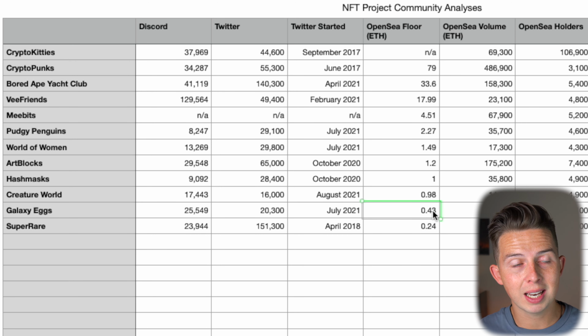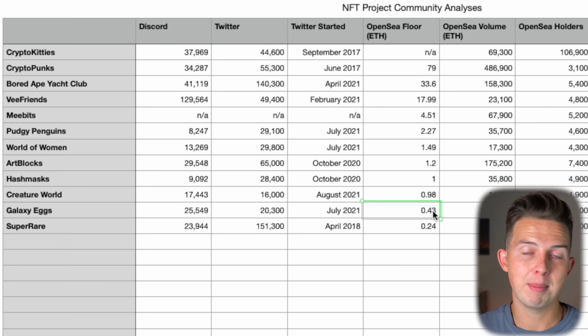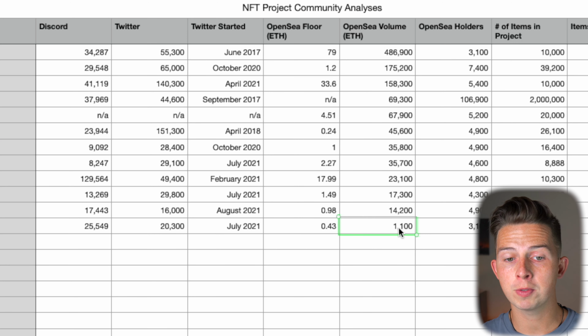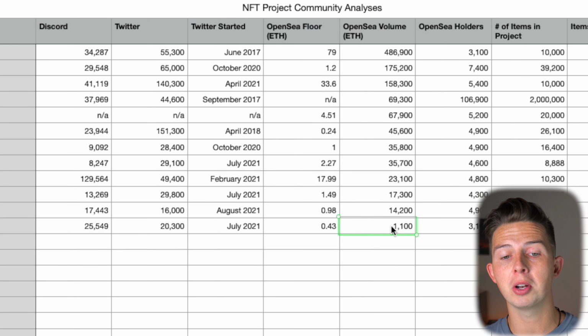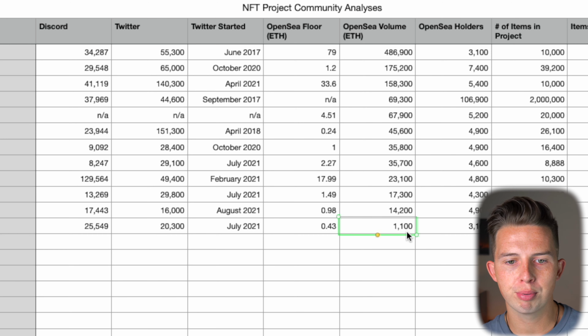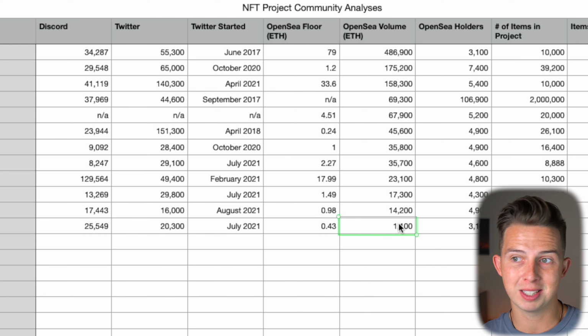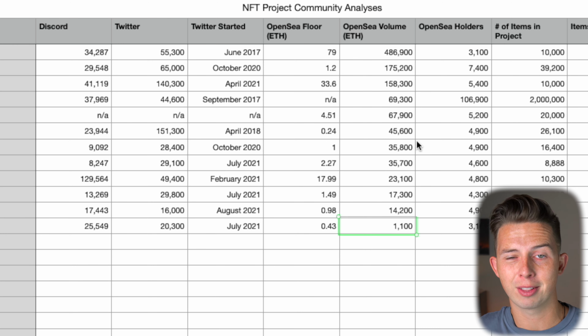which means if you do want to get in, this is a great time to get in, because the floor, honestly, I don't anticipate getting much lower than 0.43, especially when all the eggs are revealed and you actually have the art. I anticipate that the floor is going to go up a lot once that happens, although again, we do not know when. In terms of total volume as well, they're going to be super, super low because they're a brand new project. And so they're the new kids on the block. They haven't had much time to transact on OpenSea. They've been launched literally for like 3-4 hours.